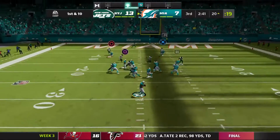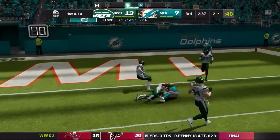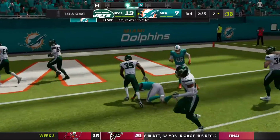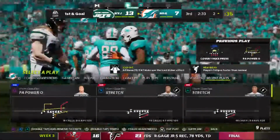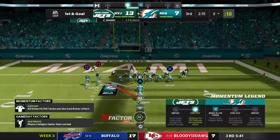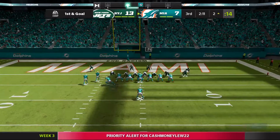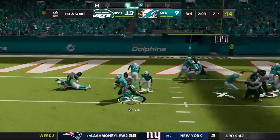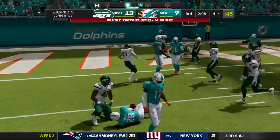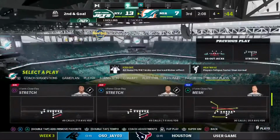From the red zone now, they'll look to throw. He's got it. And the Dolphins are looking at 1st and goal as he's tackled all the way down at the 2-yard line. Taylor. And maybe a measure of revenge there. He's had his way in this one, but this time they get him behind the line.